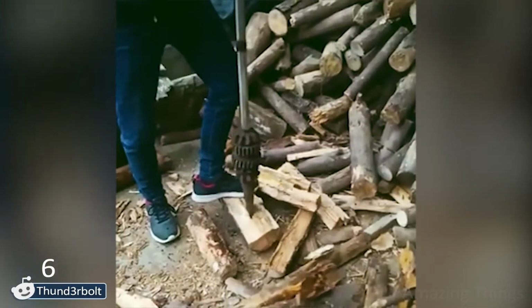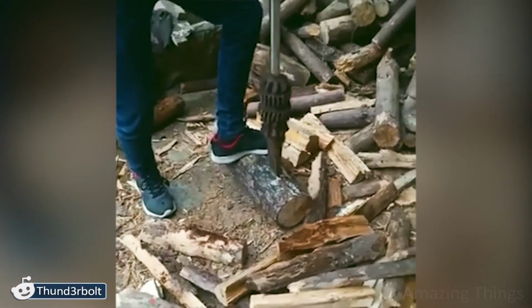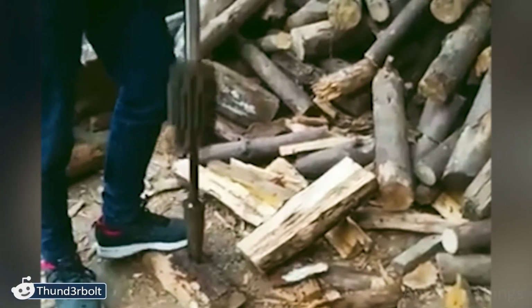Oh my gosh! Who was that genius guy who invented such a cool way to chop wood logs? There is no need to strain to do this hard work. Logs fall into pieces as quick as possible.